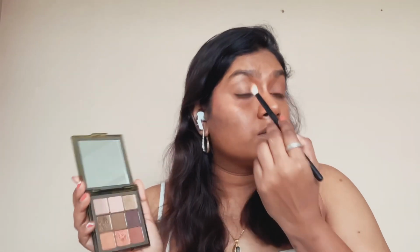For the eye look, I'm using the Huda Beauty Khaki Haze palette because this has perfect nude tone browns that are suitable for my eyes. So let's get started. Eyeshadow brush. I am taking the beautiful light tone brown and I'm sweeping it all over my lid. So it gives an even canvas for me to work the eyeshadow in, and I'm also taking it a little bit under my eyelid because this is a perfect nude tone for my skin.